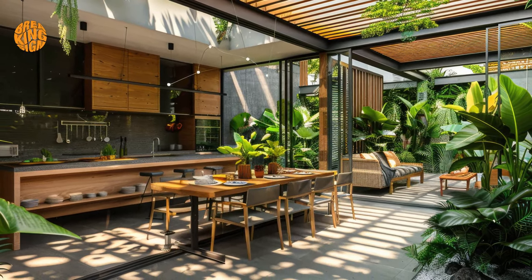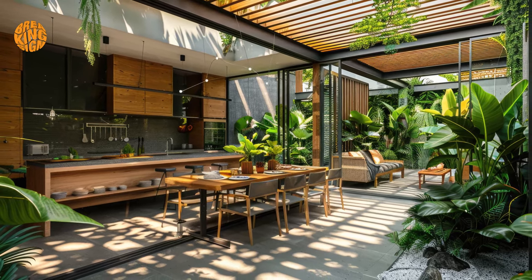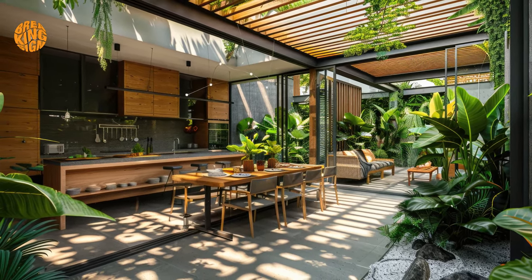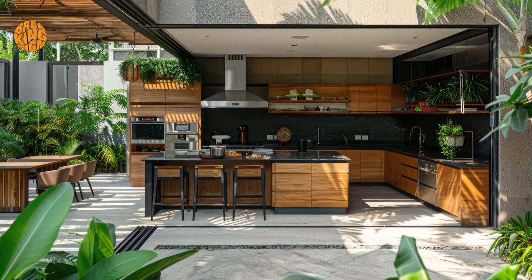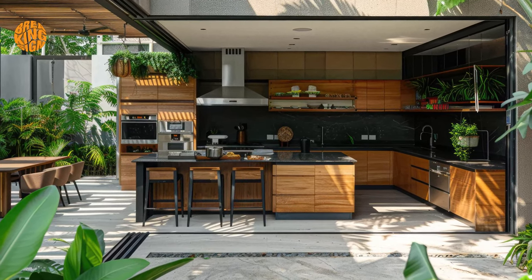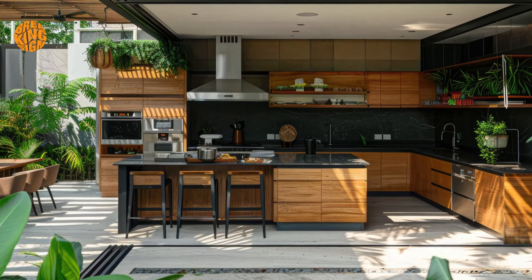Whether seeking a tranquil retreat for relaxation and rejuvenation or a sophisticated entertaining space that celebrates the art of outdoor living, these tropical courtyard designs provide a blueprint for elevating the outdoor experience to new heights of luxury and sophistication.